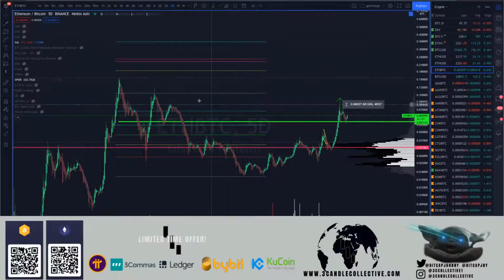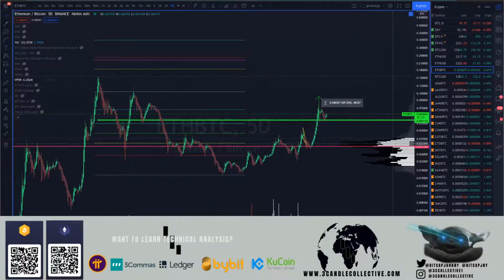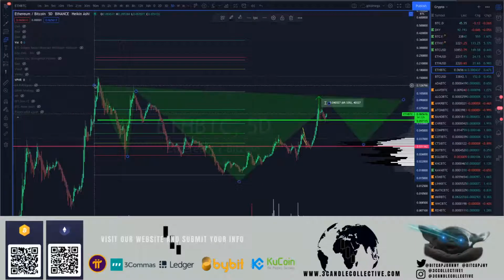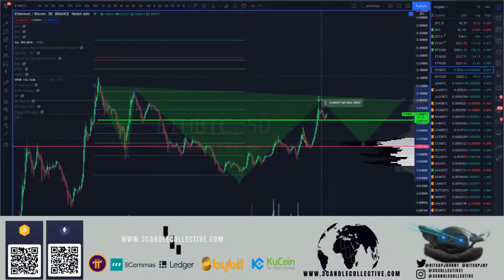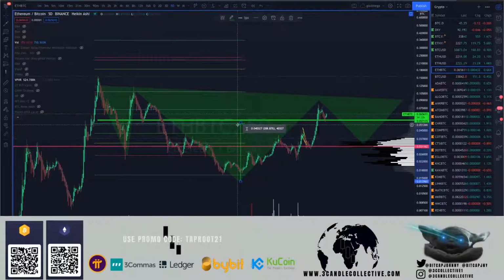So that would make sense, and that would also give us the possibility of another inverse head and shoulders forming. If you can kind of see how this would work here, so we have this one here, that would be the head, and then this would be our possible head and shoulders. Looks pretty sloppy, but that's what could happen here. And then the measured move of this pattern would be something pretty impressive.